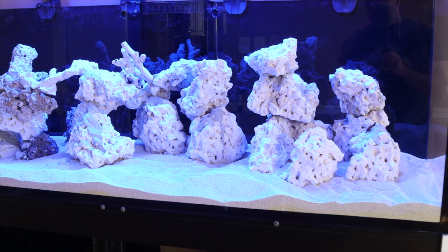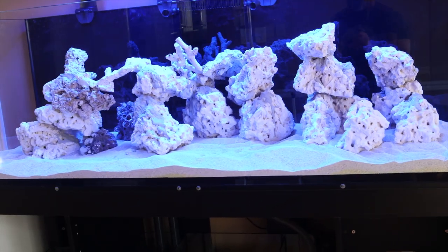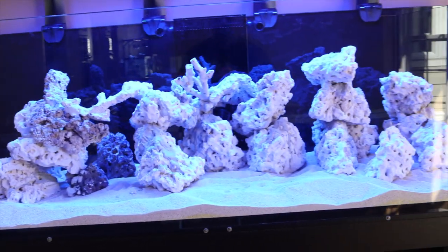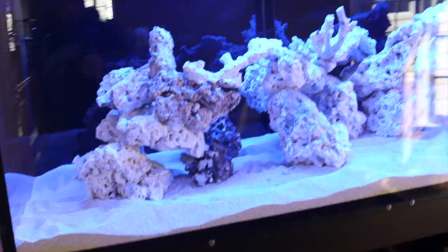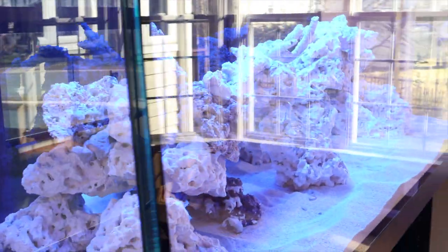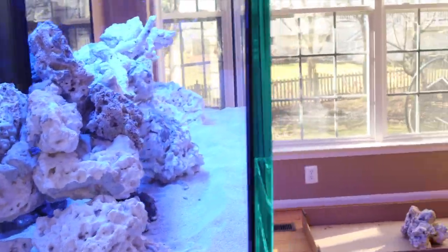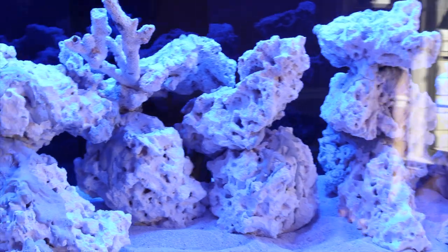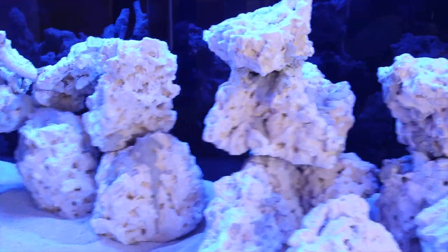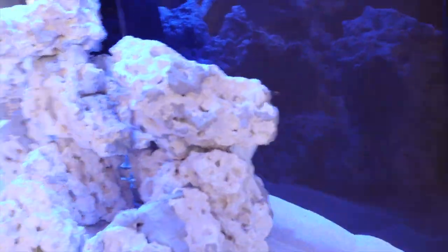I'll probably throw in some tangs. If I can get a hold of an emperor angel at the same time, I'll probably throw him in, but we'll see. I try to create a lot of caves and places for them to hide and get away from whatever they need to get away from, just to make the fish more comfortable. So it should be a good home for them.